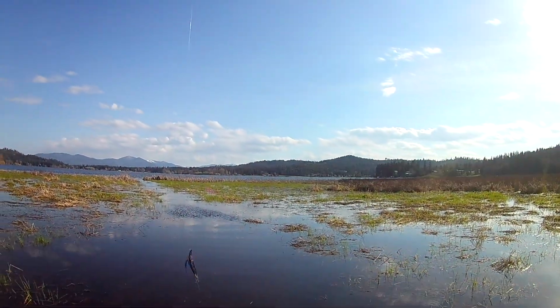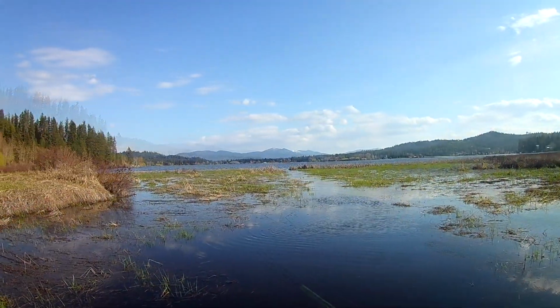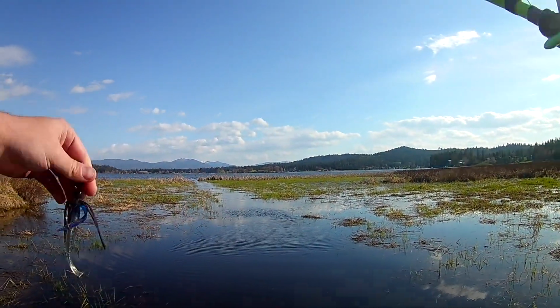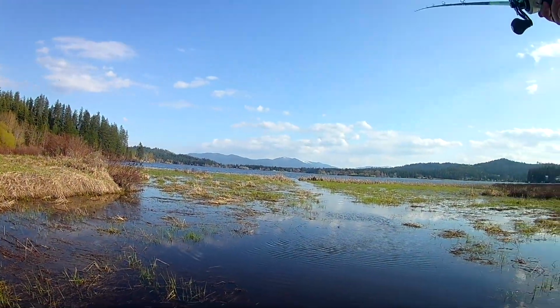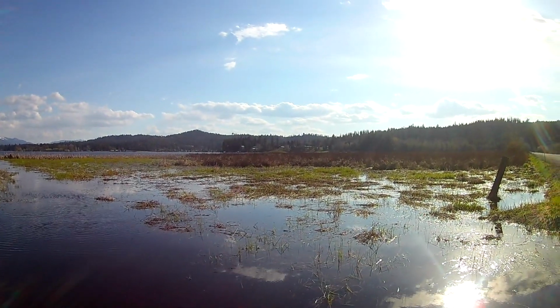God, this wind. It's a lot windier out today than I thought it was going to be. So yeah, not even having to make that far casts. The past couple times I've been out here catching some bass, they've been really, really close.